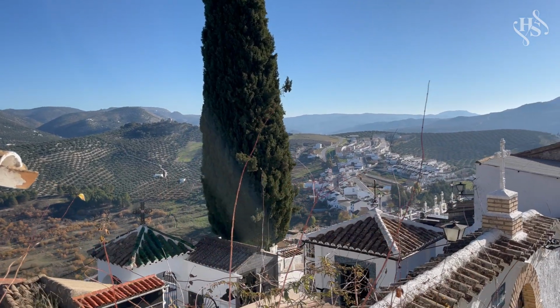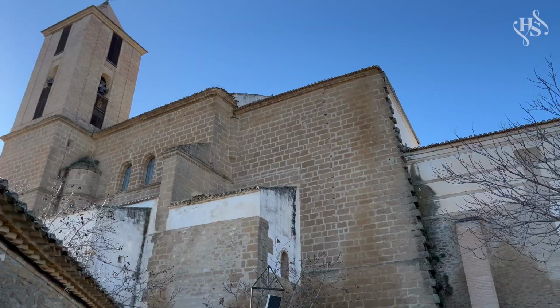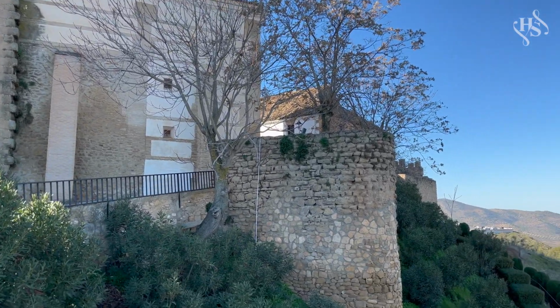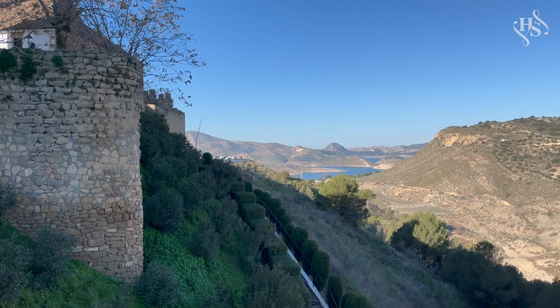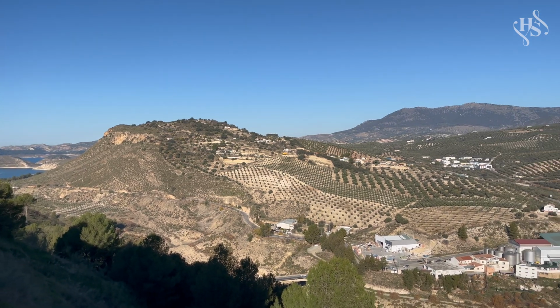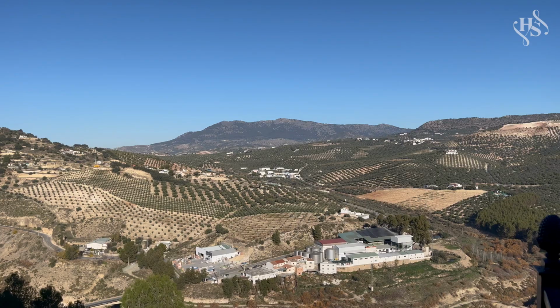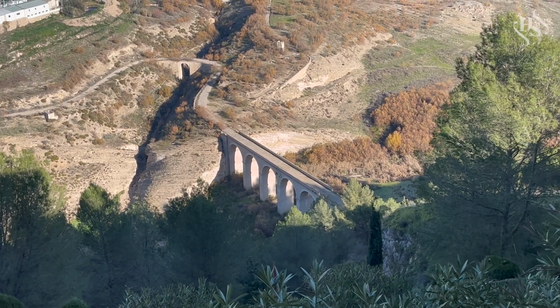For those seeking a slower pace of life, Iznájar offers a perfect escape. The village's tranquil ambiance and breathtaking scenery provide an ideal setting for relaxation and reflection. Whether enjoying a leisurely stroll along the lake, sipping coffee at a local cafe, or simply taking in the views from a hilltop perch, visitors can unwind and reconnect with nature and themselves.